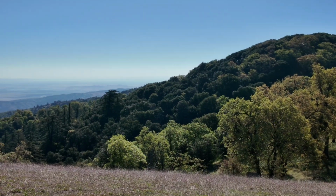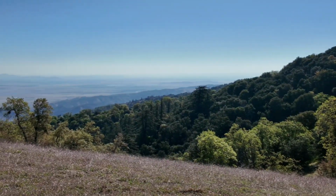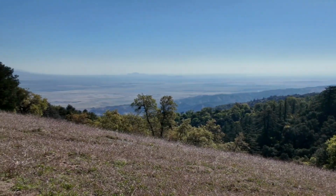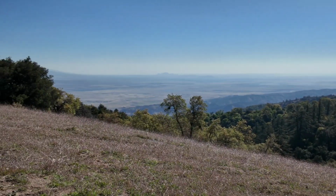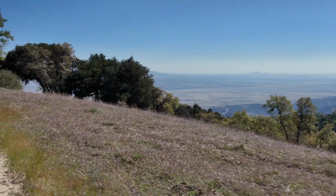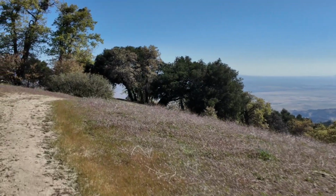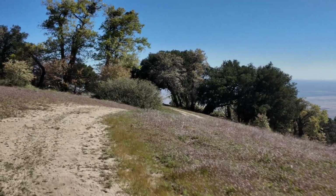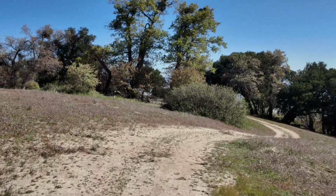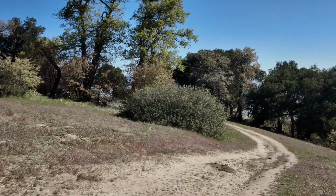So this is our first expansive view, really. I think it's just going to get bigger and bigger as I start dropping down this hillside. I've said it in a lot of previous videos, my mind just can't comprehend these huge open spaces. They're absolutely insane. And yeah, when I get round this corner, I think you're going to get the real full view and the scale of it all.